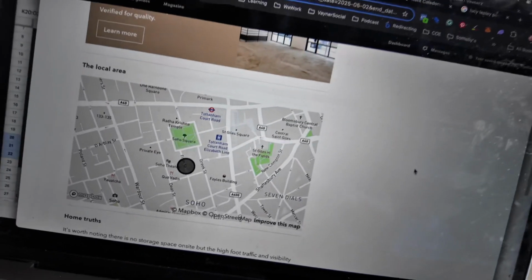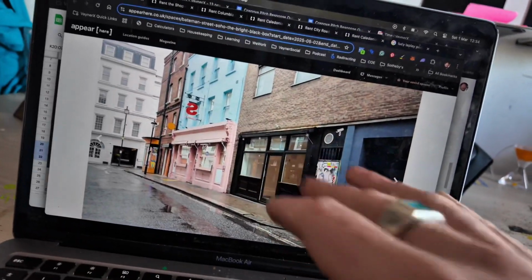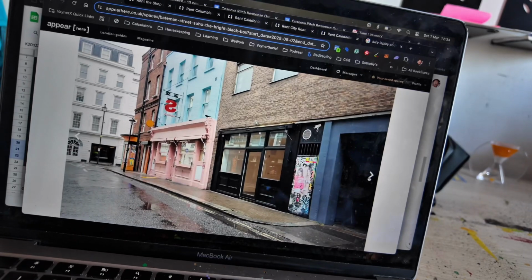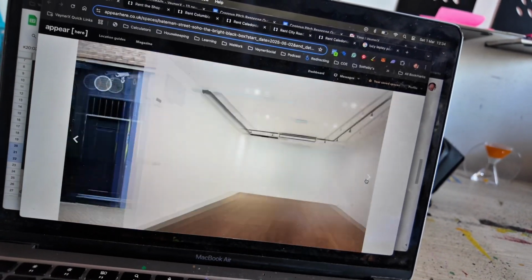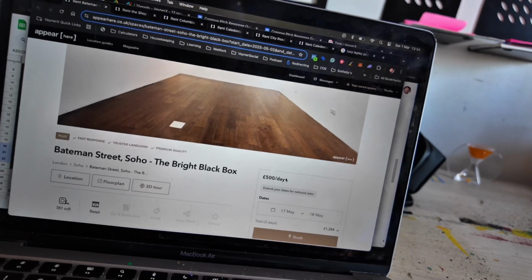Obviously, people in Soho tend to be on a bit of a mission, but there's some people who will be stopping. So the idea would be hopefully getting some people, not just friends and fam who are there for the party. But this one is £500 a day, so I'm trying to weigh up that balance in my mind.